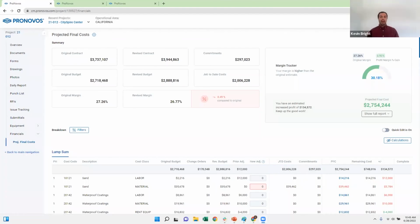So this first one I've got pulled up here is a tool that we can basically use where we pull the financial data out of your ERP system and import it into ProNovos.